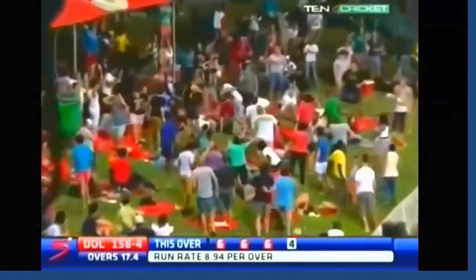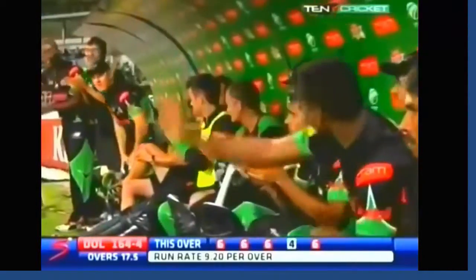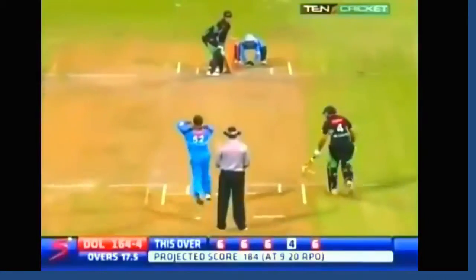Oh, yes! This bloke can hit a ball. Wow. 28. Slight room of error. Well, he'll punish you, David Miller. It stays hit. The power of the man. And again, it's gone out the ground too.